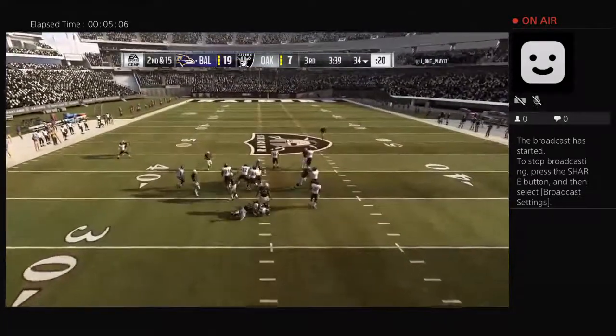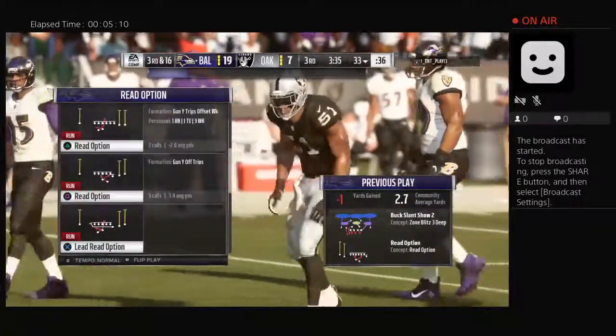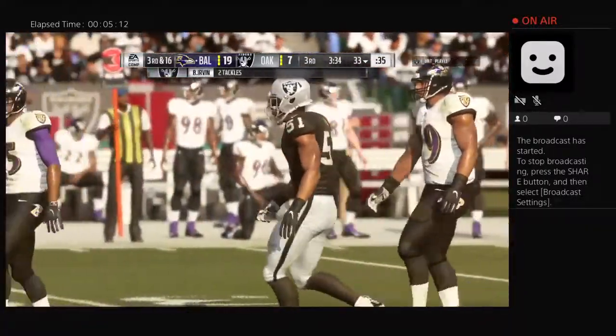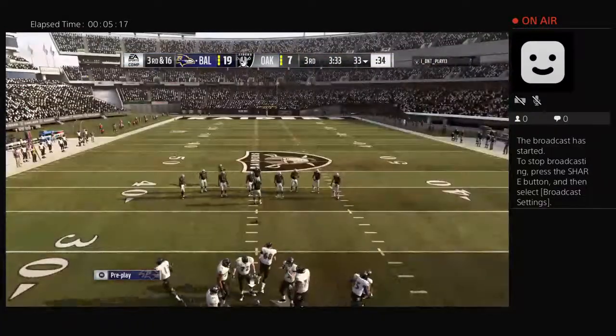On second down, Collins, and he is met quickly in the backfield. Down he goes, folded like a lawn chair. He'll wind up losing a yard on the play, and they're going to face an uphill battle here on 3rd and long.